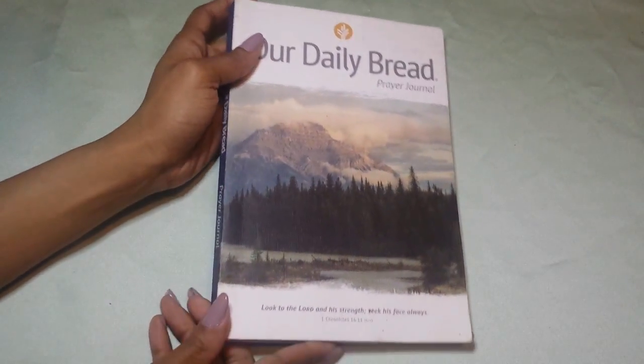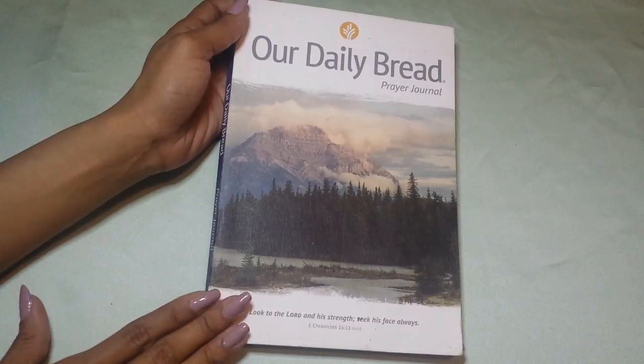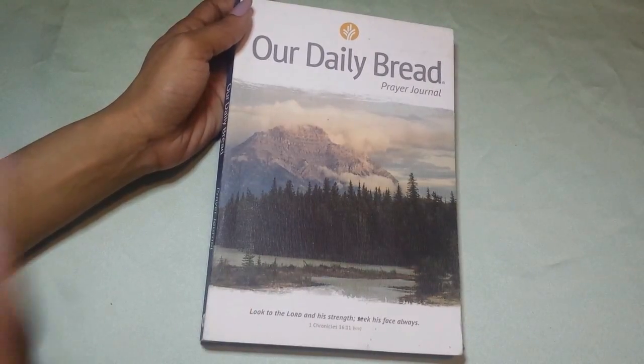Next, I always keep my prayer journal because I need to pray. And the devotionals do contain prayers, which I do end up writing in my journal. And those prompt me into my own personal prayers.